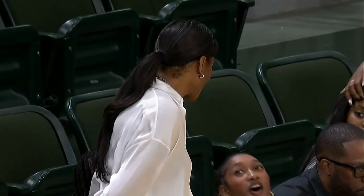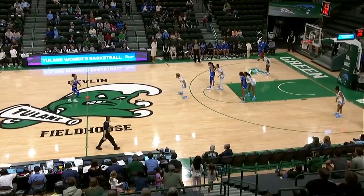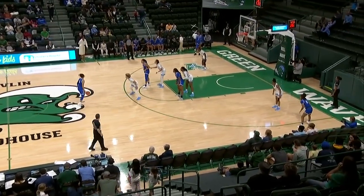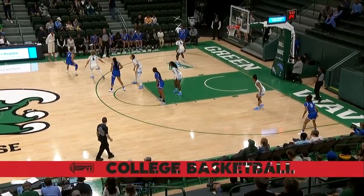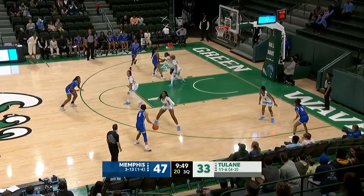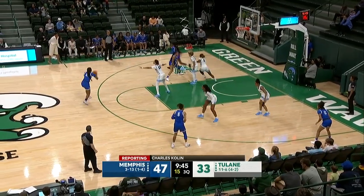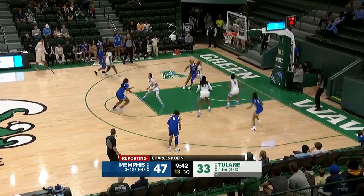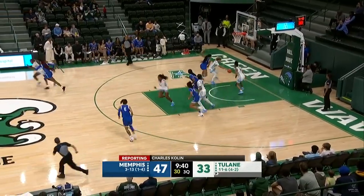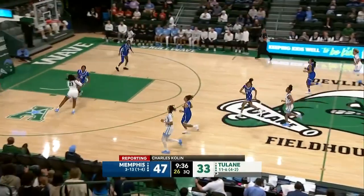Just so key for Tulane is because they've had major struggles with the turnover battle this season. They've averaged over 18 turnovers a game, which is well above the national average. And tonight the problems have continued to the tune of 12 turnovers by halftime. While the 19 turnovers they had against Wichita State didn't come back to bite them in the end, it's made a huge difference on the scoreboard here against Memphis. Whether it be turnovers from bad luck or rush decisions, Tulane's going to need to settle down here quick if they want to launch a comeback.